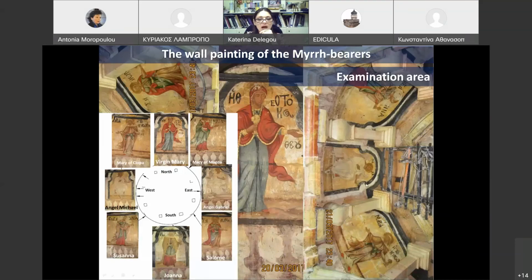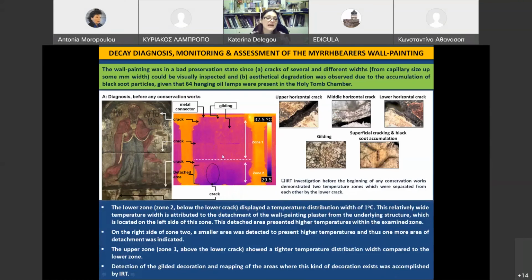Anyway, now you can see here all the mirror bearers and how they are located northwest, east, and south of the dome. You're seeing the metallic structures where the 64 candles were hung before the project and now after the project. Anyway, as you can see, the preservation state of the mirror bearers wall painting wasn't good.